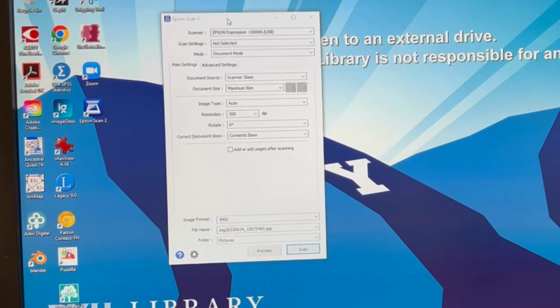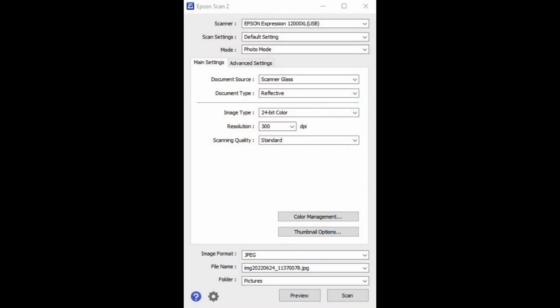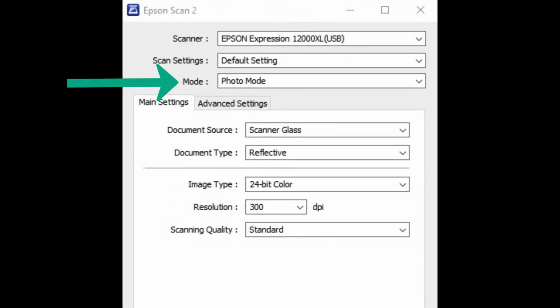Start the Epson Scan 2 software on the computer. Using photo mode in the Epson Scan 2 software, you can scan the originals using a wide variety of image adjustment features that are suitable for photos or pictures. Start by adjusting the settings for the scanned image using the Main Settings tab.